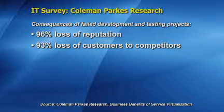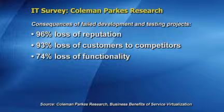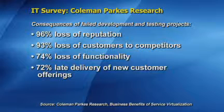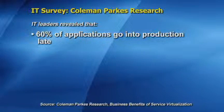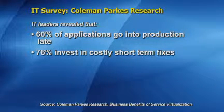93% noted the loss of customers to competitors. 74% indicated the loss of functionality. 72% identified late delivery of new customer offerings as a major consequence, and 28% claimed increased calls to customer service as an area of concern. In addition, the survey went on to reveal that 60% of the IT leaders admitted that customer-facing applications go into production late, and 76% admitted to investing in costly short-term fixes to bring projects online.